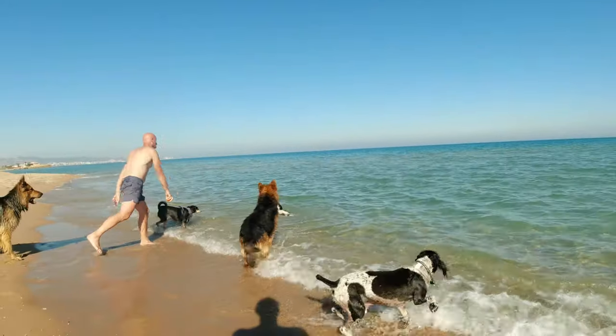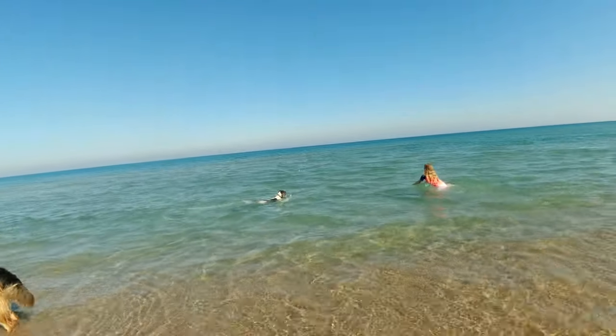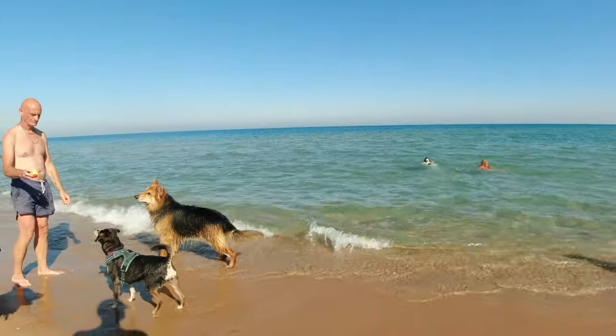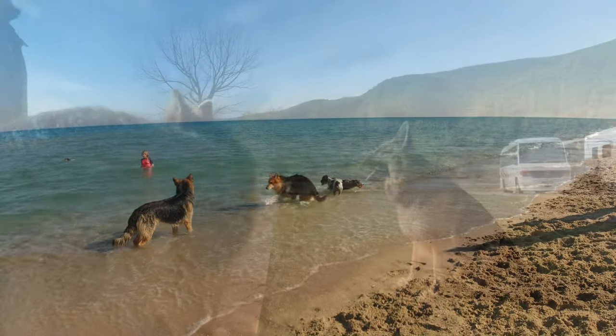So our final day on the beach. Dogs enjoying a bit of play amongst all their friends. It was time for us to head north. Stopping at a few little stops here and there, just to let the dogs out, have a break. It was a long drive.